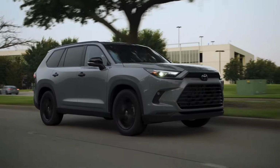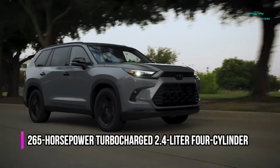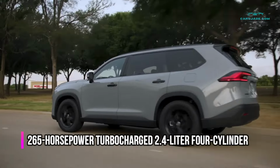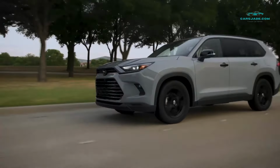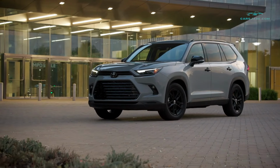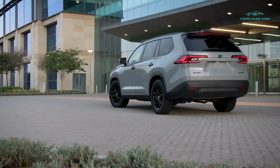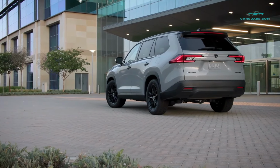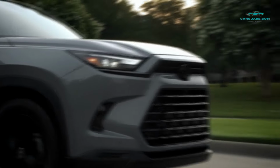The 2026 Grand Highlander comes standard with a 265 horsepower turbocharged 2.4-liter 4-cylinder engine, paired with an 8-speed automatic transmission. Front-wheel drive is standard, while all-wheel drive is available as an option. The Turbo 4 engine may have a slightly gruff sound during acceleration, but it quiets down at cruising speeds, contributing to a comfortable, quiet cabin with a 67 decibel sound level at 70 miles per hour.